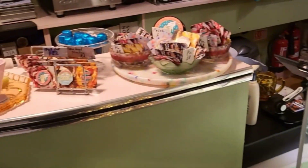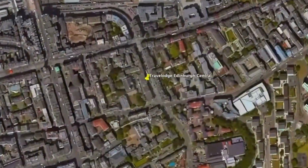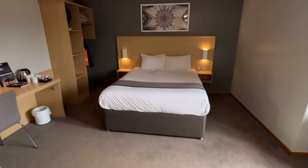And for your final night, stay at the Travelodge Edinburgh Central. It's budget-friendly, clean, and right in the middle of everything, so you can make the most of your last night in the city. After all that exploring, you'll need a good night's sleep.